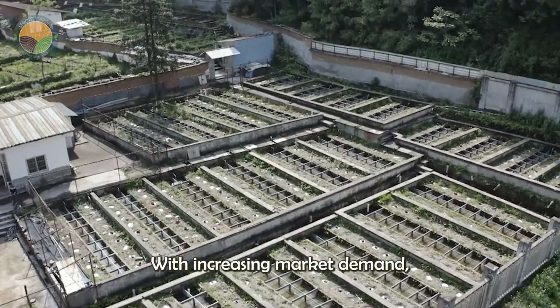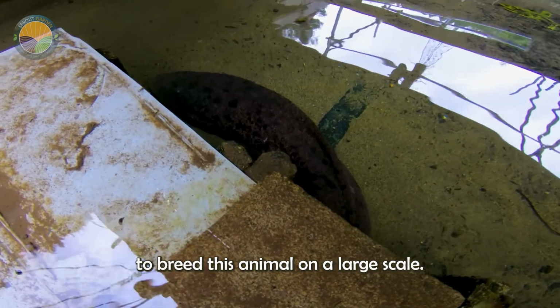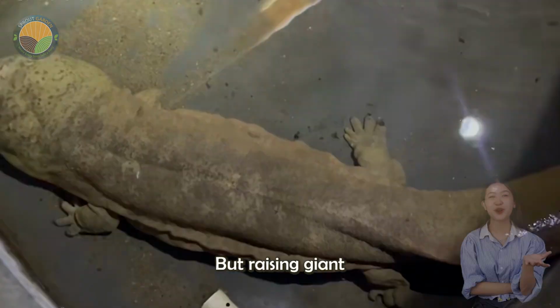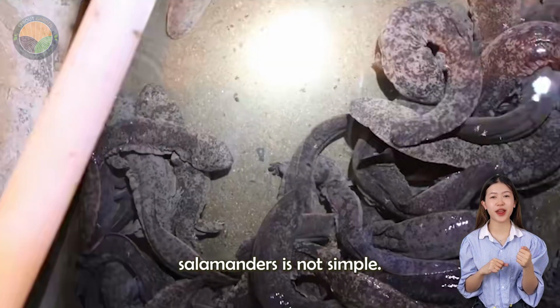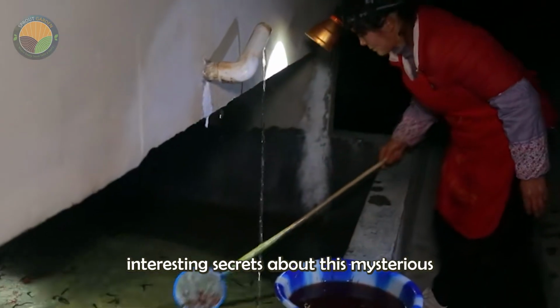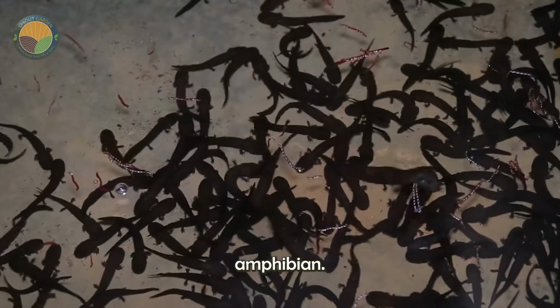With increasing market demand, specialized farms have applied advanced farming techniques to breed this animal on a large scale. But raising giant salamanders is not simple. Let's watch the video below to discover interesting secrets about this mysterious amphibian.